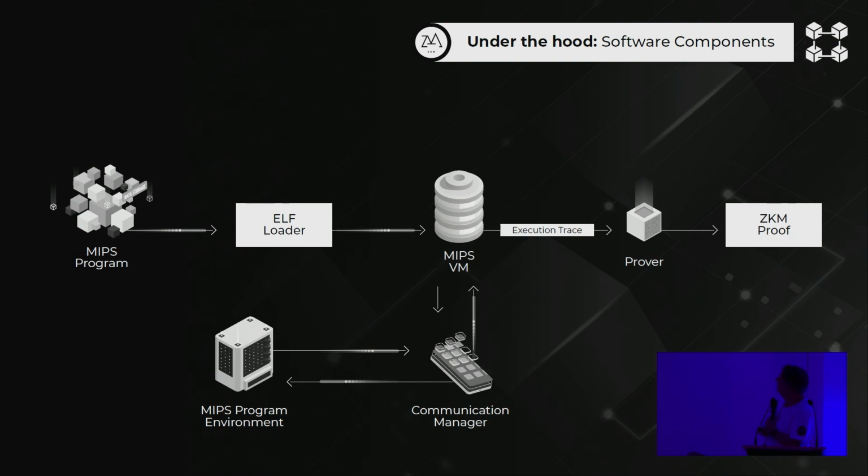So we're under the hood, right? I'm showing some details. What we are envisioning is that you have your MIPS program. You have the ELF loader. ELF is the Executable and Linkable Format, a standard binary format. Then you use the MIPS virtual machine. In the MIPS virtual machine, you may have some opcodes that are interacting with the operating system, so you need some stubs, some solutions for that. The result of that is what we call the execution trace. I will be showing a short example of that in a later slide. The execution trace will go to the proof generator, or the prover, which will result in the proof, the ZK MIPS proof.